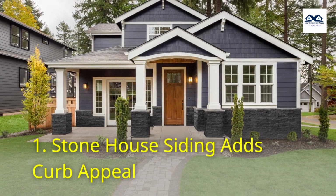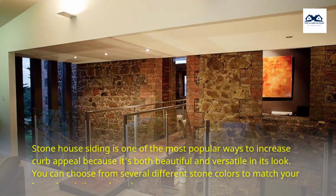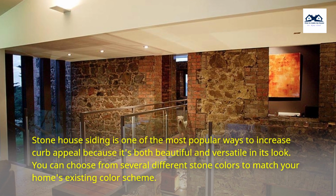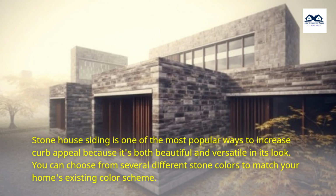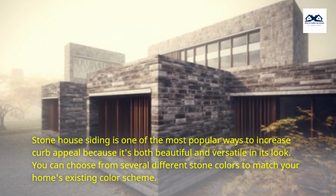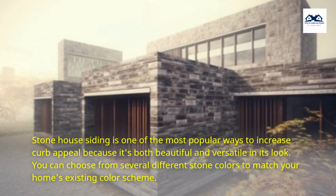1. Stone house siding adds curb appeal. Stone house siding is one of the most popular ways to increase curb appeal because it's both beautiful and versatile in its look. You can choose from several different stone colors to match your home's existing color scheme.